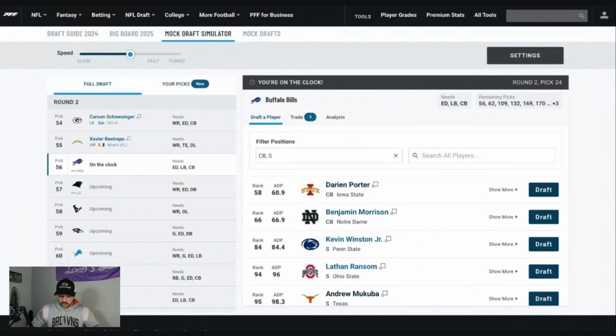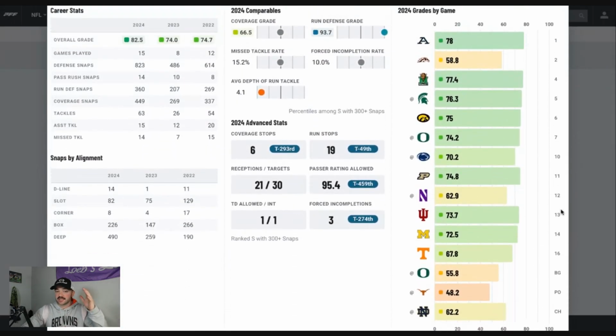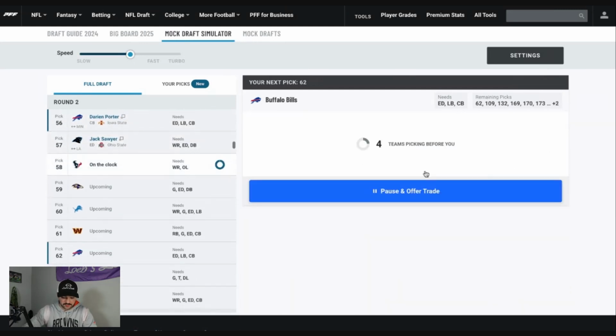We scratch off the corner position, and we wait at 62 to see if a guy like Mukuba or Lathan Ransom is available. Lathan Ransom, another guy who has done the main two things at the safety position: playing deep, playing in the box, not necessarily a slot guy. It hasn't been, but we're going to take Darian Porter here, a very, very good zone corner. That's priority number one for the Buffalo Bills right now.